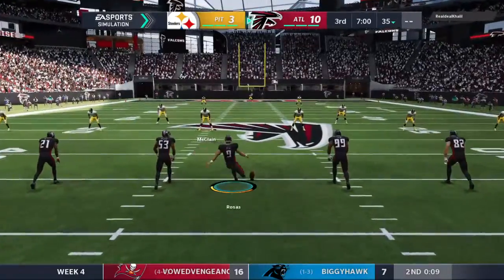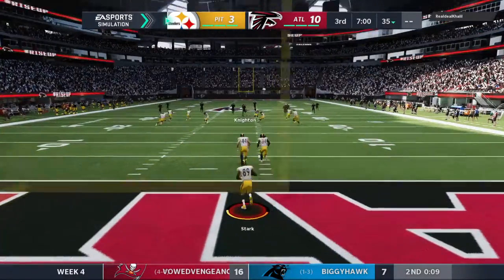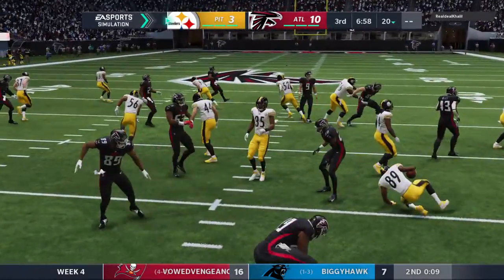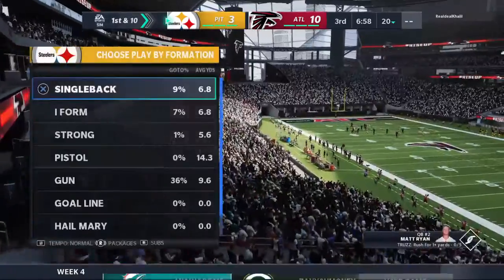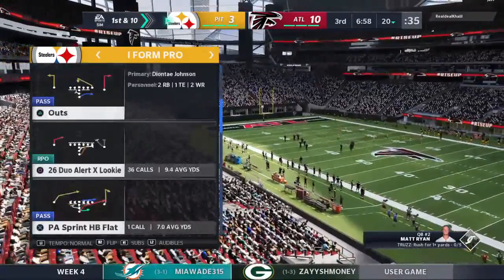Coach, the Steelers going to get the football first here, trailing on the scoreboard as we are back underway on EA Sports. And the decision to come out of the end zone is going to cost him 5 yards as he's taken down right at the 20. At their own 20-yard line.